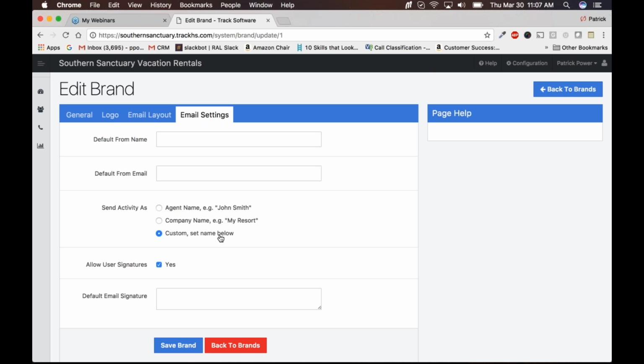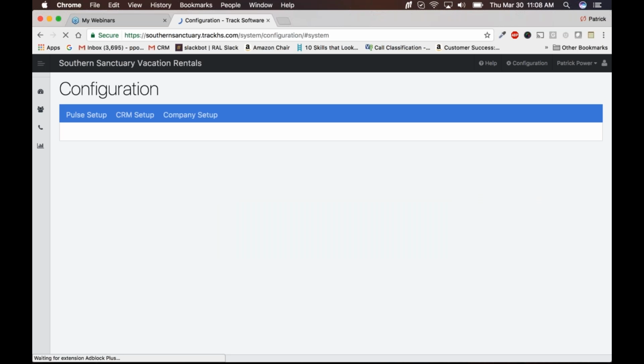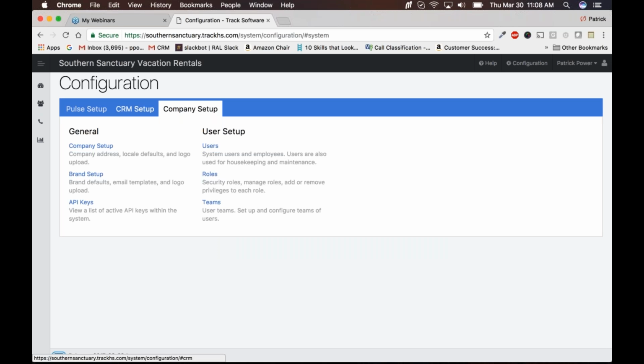And when you check this here, although it's a little bit deceiving, the field below is actually above and it's right here. So you would set that there. So if you wanted it to be Blue Harbor Reservations, you would set it right there. So that's just one setting that you can take a peek at and make sure everything is going well. So those are a couple things to look at brand setup wise.